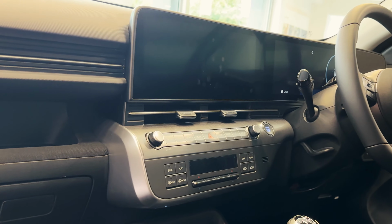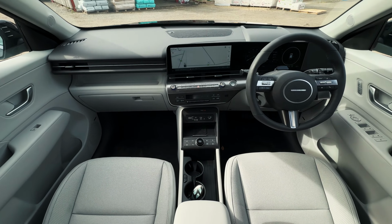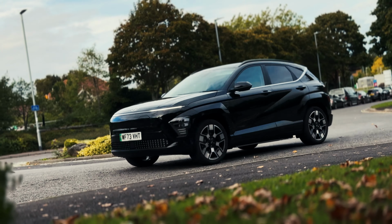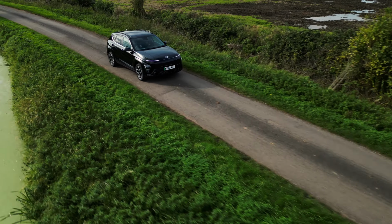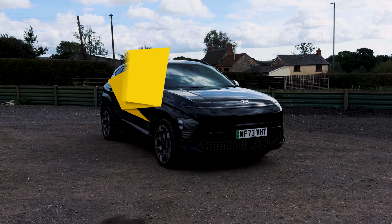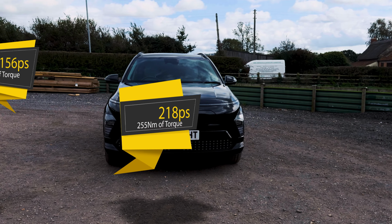The Advanced comes with 17-inch alloy wheels, dual zone climate control, auto dipping mirror, auto headlights, auto wipers, LED DRLs. In fact, it's not just the daytime running lights. All of the lights on the outside of the car are LEDs. The Advanced comes with either a 48 kilowatt-hour or 65 kilowatt-hour battery at the time of filming, and either 156 PS or 218 PS.